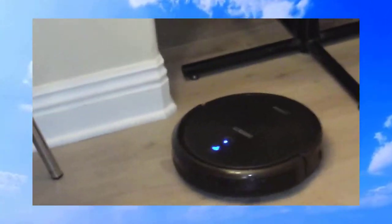I paid $249 for this. I just checked my credit card statement. $249, got it on Amazon. It's an ECOVACS robotic vacuum. It's called the DEEBOT N79S. Did a lot of research on this.